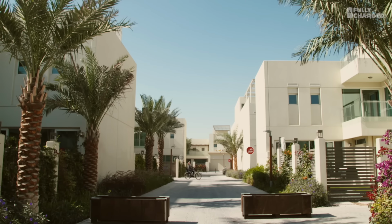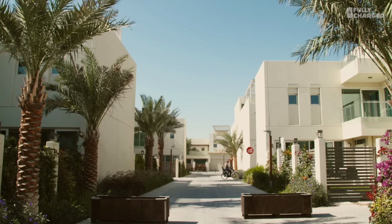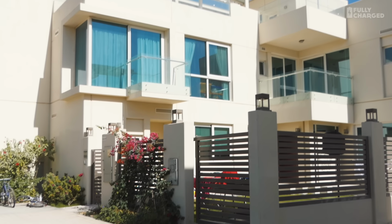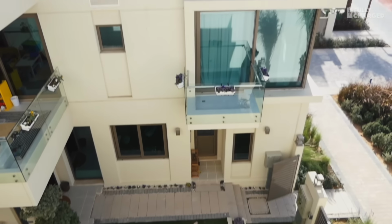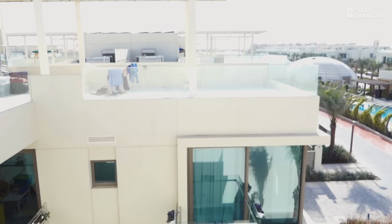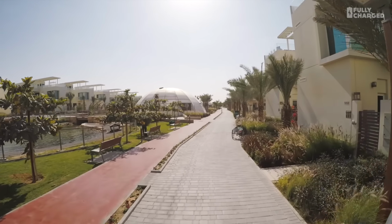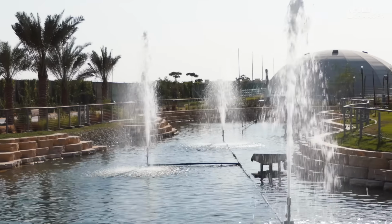We also have UV reflective paint, which means you deflect a lot of sunlight and reduce the thermal heat gain. The windows also have tremendous thermal values, and the roof as well. It's such an attractive place to live. We're now going past these beautiful ponds. Yeah, these are the water features.